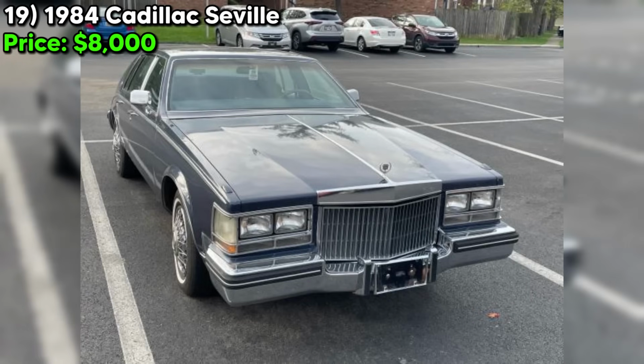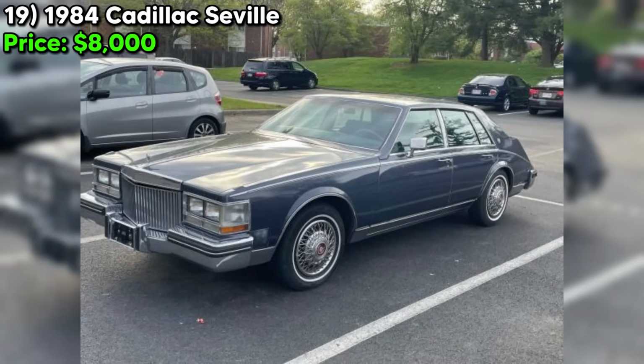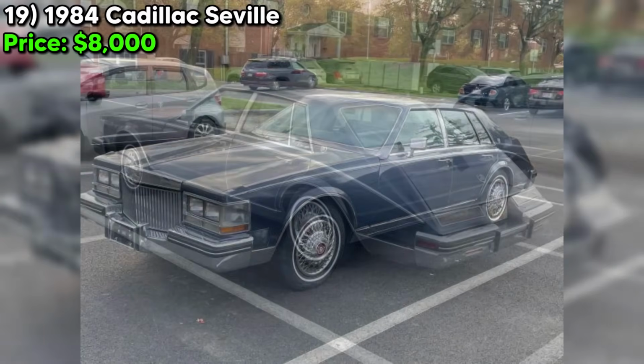The odometer reading of 100,000 miles suggests that the car has been moderately used over its 39-year lifespan. While this mileage is not exceptionally low, it is not uncommon for well-maintained classic cars to still have plenty of life left in them at this stage.